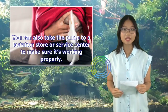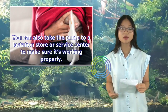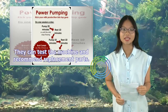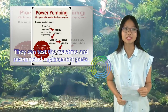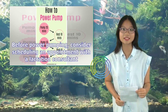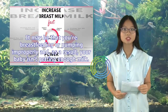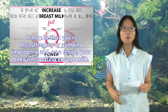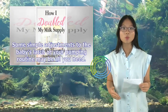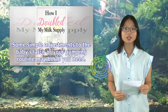You can also take the pump to a lactation store or service center to make sure it's working properly. They can test the machine and recommend replacement parts. Before power pumping, consider scheduling an appointment with a lactation consultant. It may be that you're breastfeeding or pumping improperly and, as a result, your baby isn't getting enough milk. Some simple adjustments to the baby's latch or your pumping routine may be all you need.